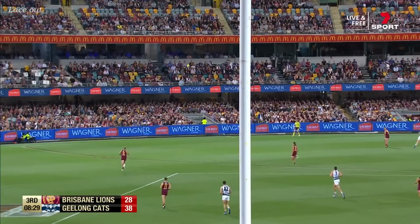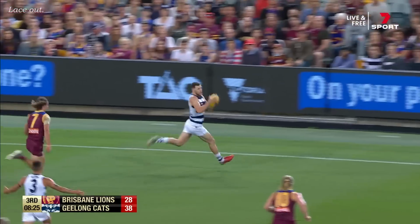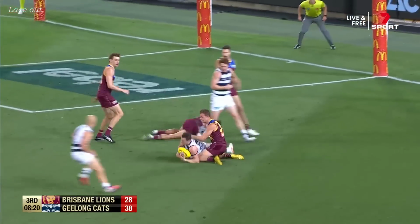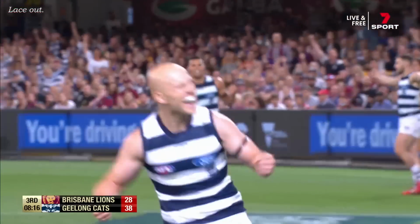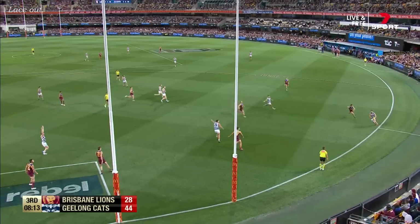O'Connor striving wide, and look at Menangola making good ground out here. Can he get there before the boundary line? He can. Now to find it in a prominent position. A Chisler to Rowan. Over the top, Dangerfield. Almost a sliding mark. Got it to Ablett. Goal! Ablett's got it. Yes! Ablett has nailed that goal.